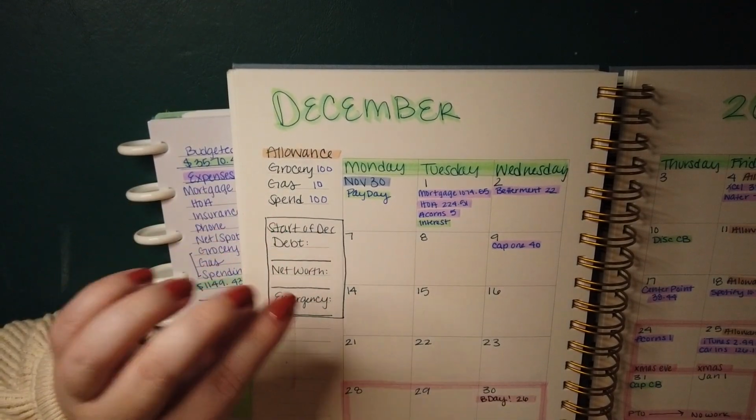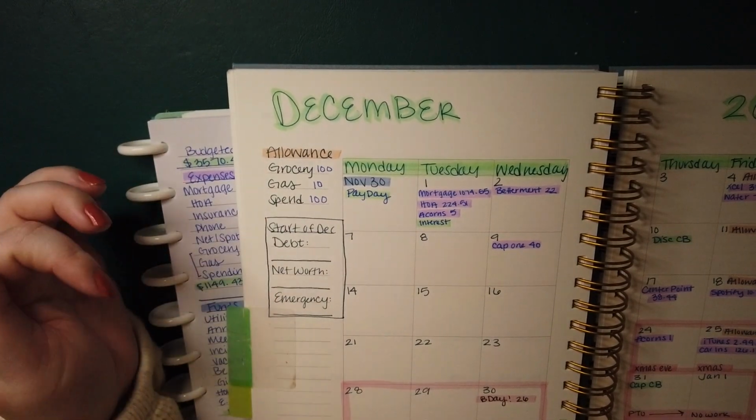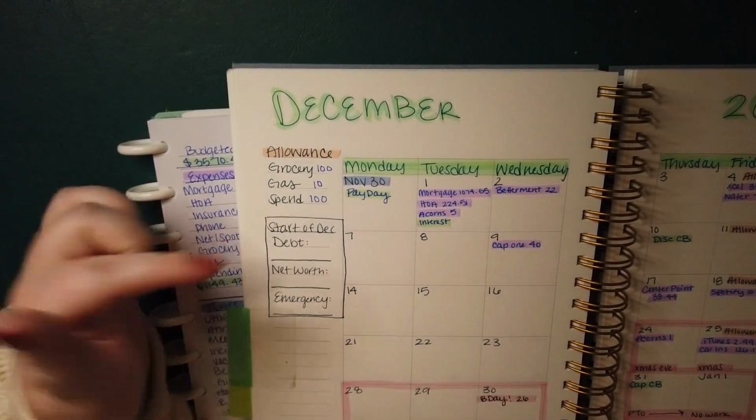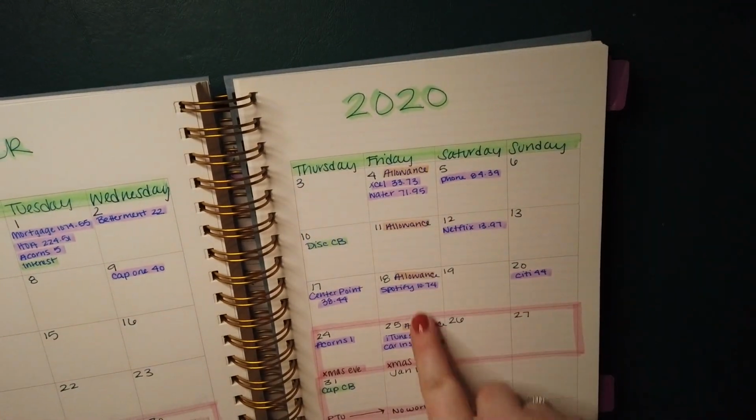And then spending money is kind of anything else. So if I want to buy a shirt, that comes out of the spending money. If I want to go out to eat at a restaurant, spending money, that kind of thing. So that is how I do it, and that's why we're seeing that orange here.